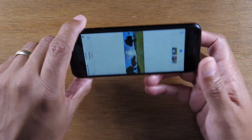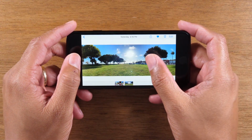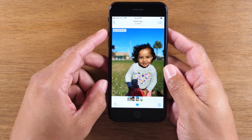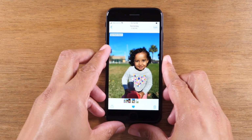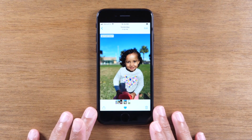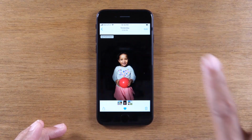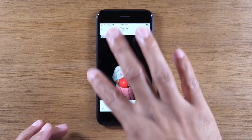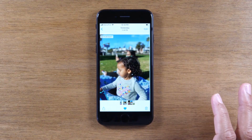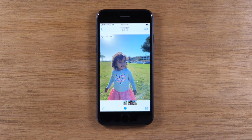I went out to the park with my family, and this was a cool panoramic shot that we took, so that one's awesome. This is a picture of my daughter. I was using the portrait mode that blurs out the background but makes your main image clear. That was a great shot, came out really well. This was another feature using the portrait lighting where it makes the whole background black and just brings the subject in the front. And that was another good shot right there. So captured some really great pictures with it.